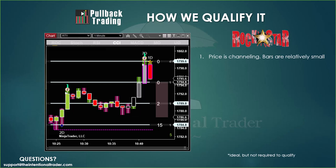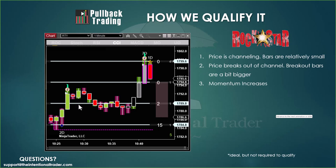Step two: price breaks out of that channel. And you'll notice the bars start getting bigger than the previous bars, especially the ones that were in the channel. Okay? Step three. Now, right now, we're not doing much until we see all these things. Okay, so there's one. There's step two.